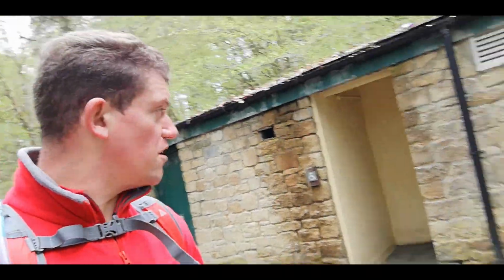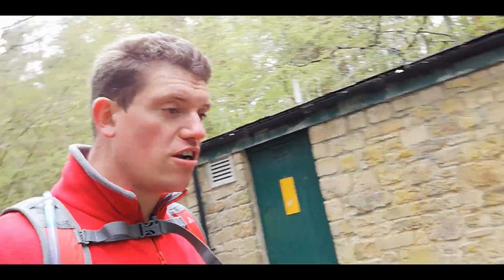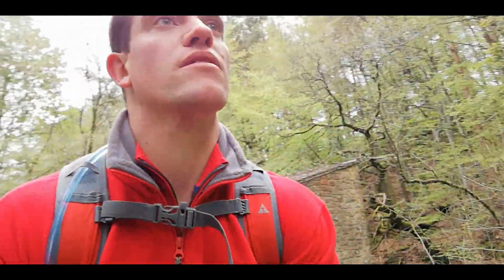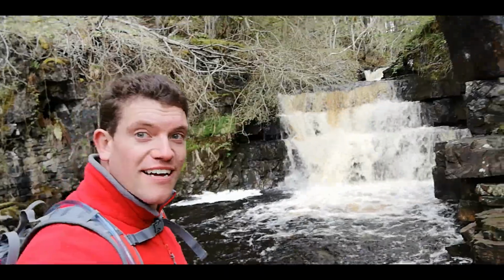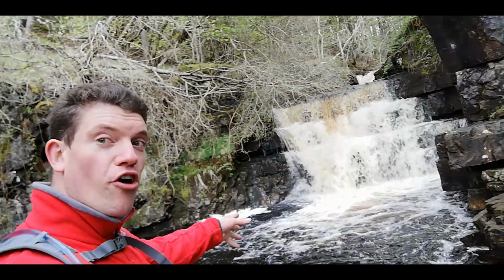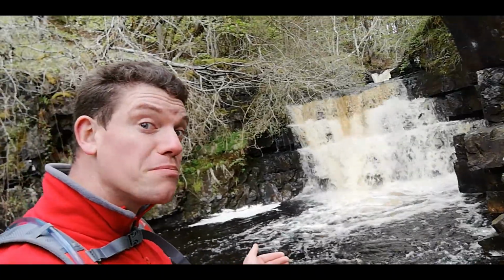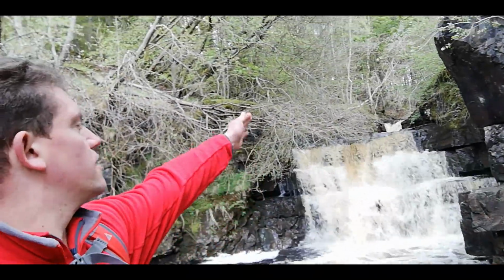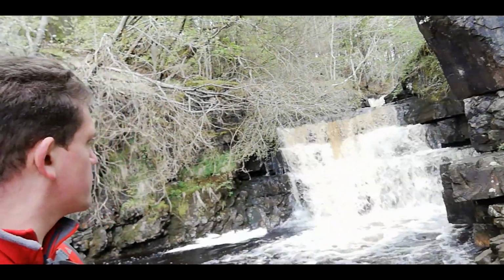When you do this walk, you'll find there are toilets on the way, so if you do need the toilet, you can always pop in them. Disabled ones always open, just in case. This is the first little waterfall that you're going to come to before you get to Gibson's Cave. You got one there, you got another one a bit further up.